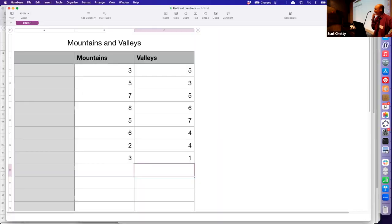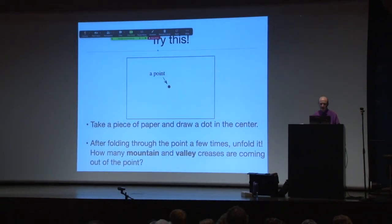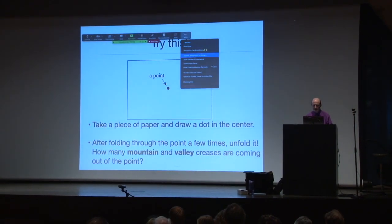So what pattern are you seeing here? The difference is always 2. Yeah. And that's kind of surprising if you think about it. Like, why should that be true? So let me go back to my slides, and let's think about this. Let me go back to full screen, and I can hide this.